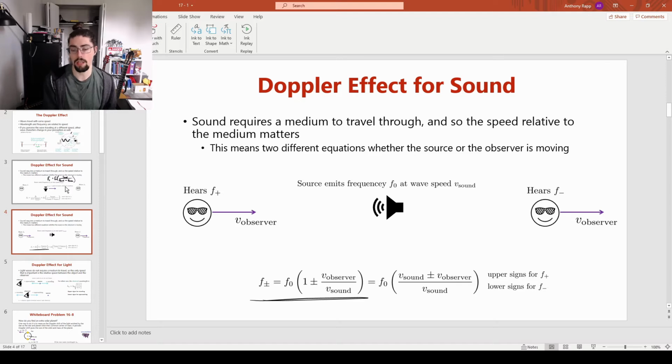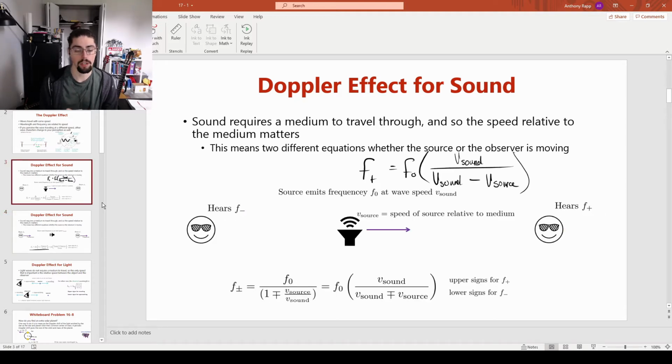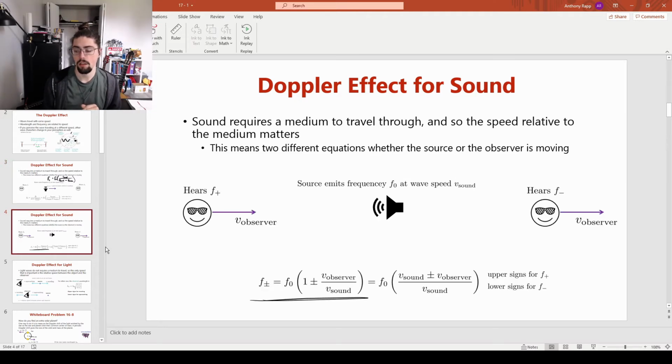We have two separate sets of equations for the Doppler effect for sound. Either the observer is moving or the source is moving. Whichever it is, you just have to look at what's going on, mess around with it a little bit, find out which one you need to use, and plug in the variables you need. Speed of sound, most of the time, not all the time, we are just going to use, again, that 343 meters per second.